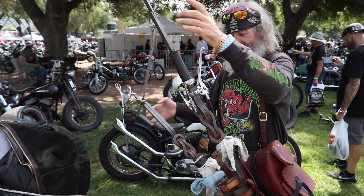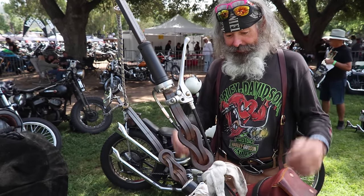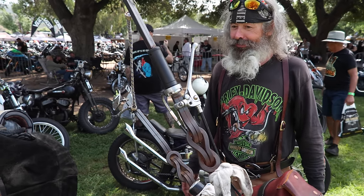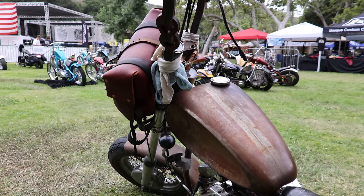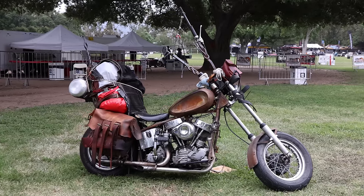And this is 6 seasons that I've been on the road with the old bike, and I've never had any problems with them. They work great, I love it. This is what freedom looks like, feels like, to me anyways.